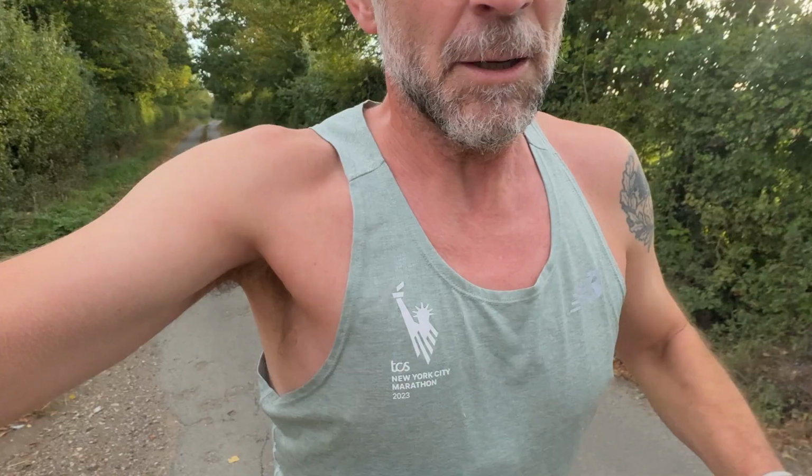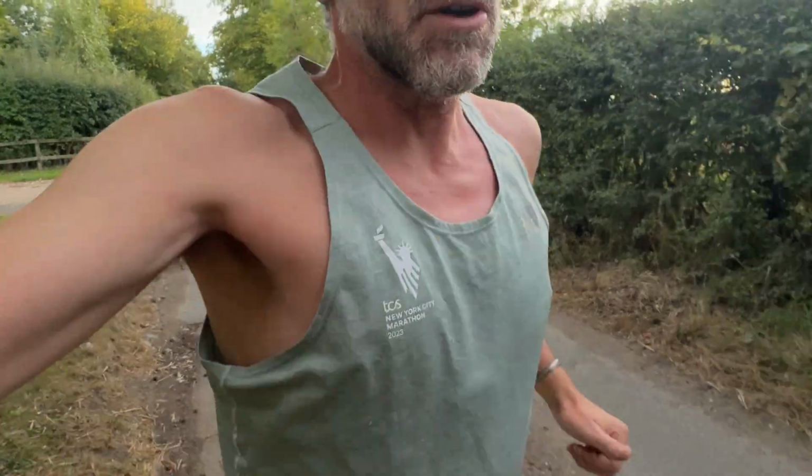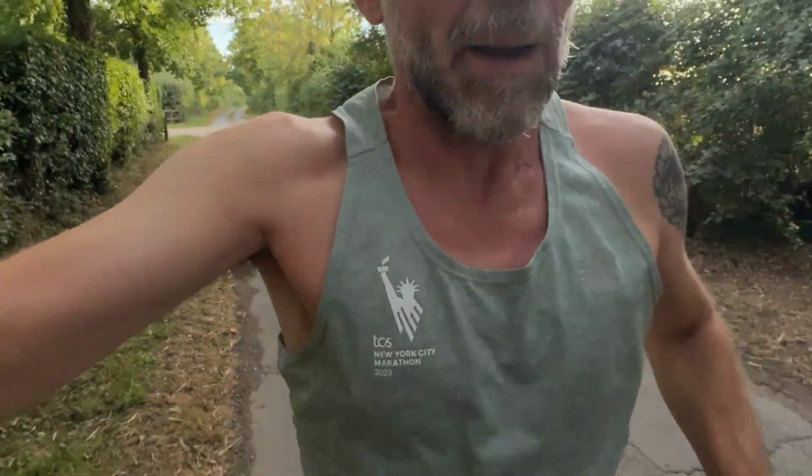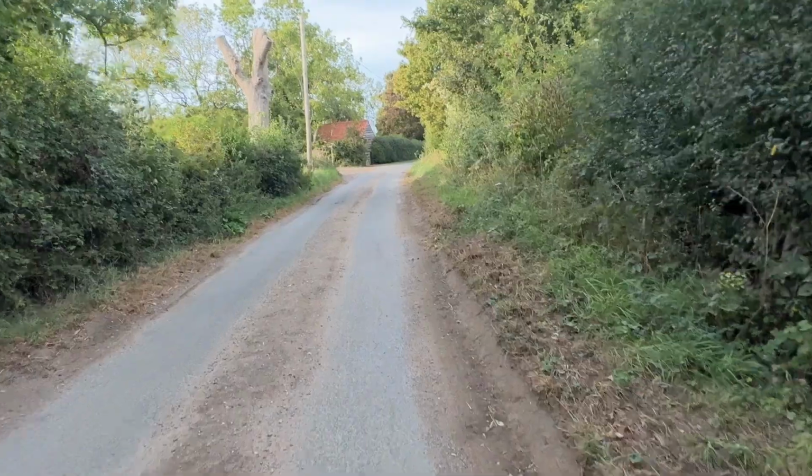Last week I did a 10 by 3 minutes at average 6:57, but basically 7-minute mile one way, headwind, 6:55 the other way, tailwind. And I also did 15 by 1 minute at average about 6:05, 6:10 pace with 1 minute jog recoveries. So I've been doing some decent sessions, but yeah, 1 week until the big London half. What am I feeling like?